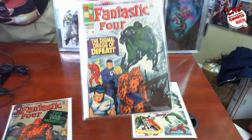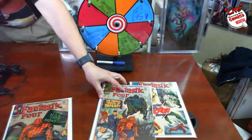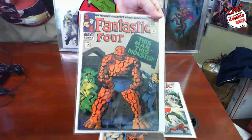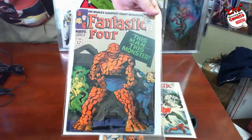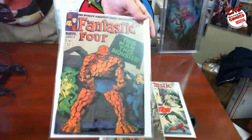Okay, if Maverick folds, CFAP gets it. So Maverick, you want to go 24 or do you fold? Man, this book right here would probably be $24.